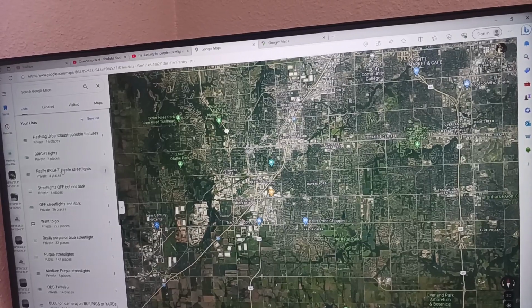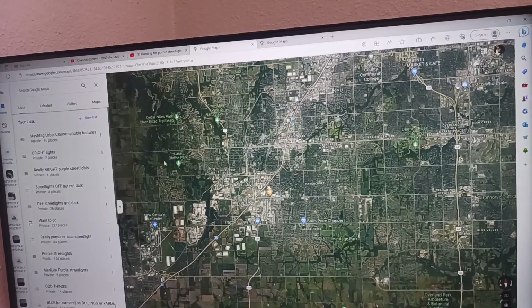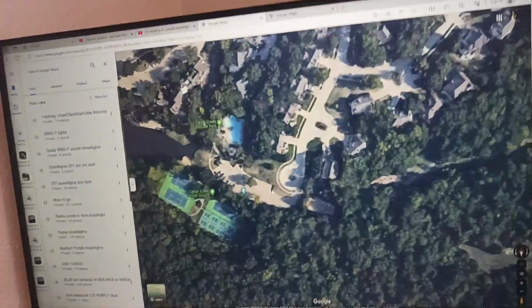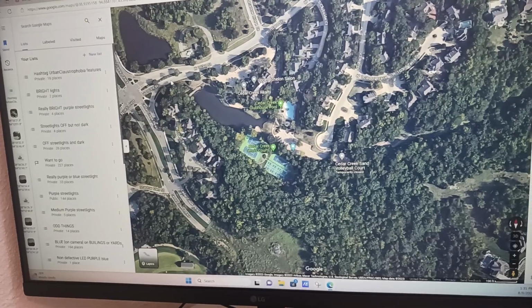Oh, not those. Not really bright purple street lights. We want to do just bright lights, okay. I only have two of them in the list right now. I have to go back eventually and figure this out. But I noticed where this is, and I just think it's kind of weird because these lights are off for some reason, and it's mildly dark here.